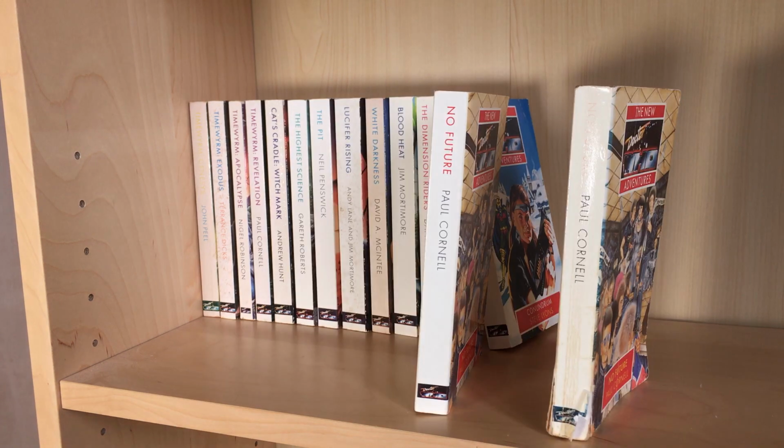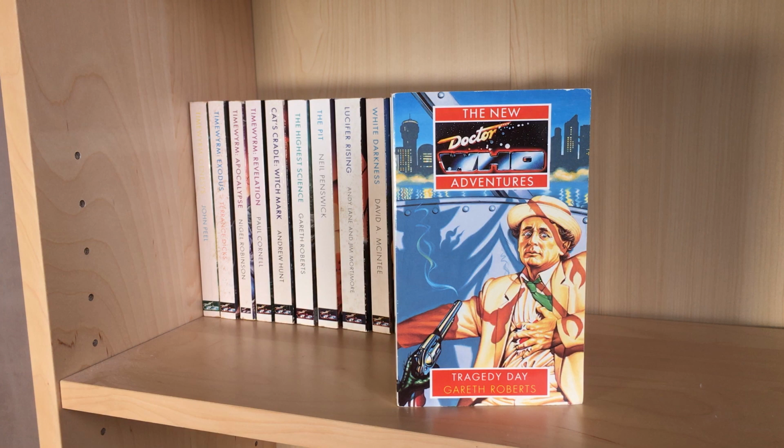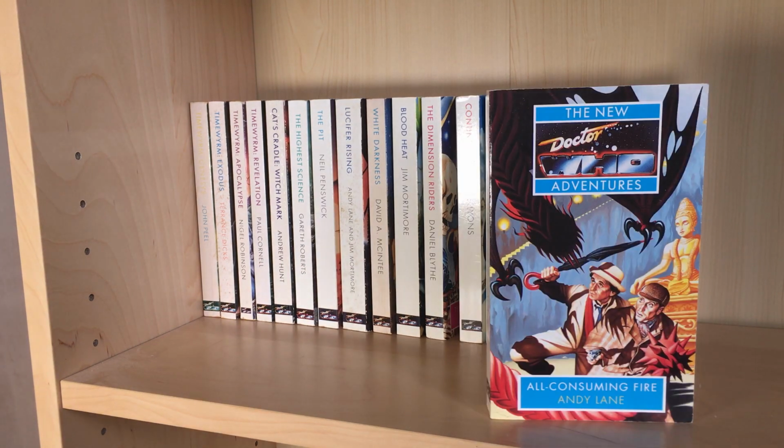You can see the difference in state between them. After I recorded this, I donated any duplicates I found to a local charity shop, so as much as you're tempted, there's no point in putting in the comments that you'd like them, I'm afraid. Tragedy Day, Legacy, and All-Consuming Fire, and it's worth saying that some of the artwork on this range is just absolutely fantastic.